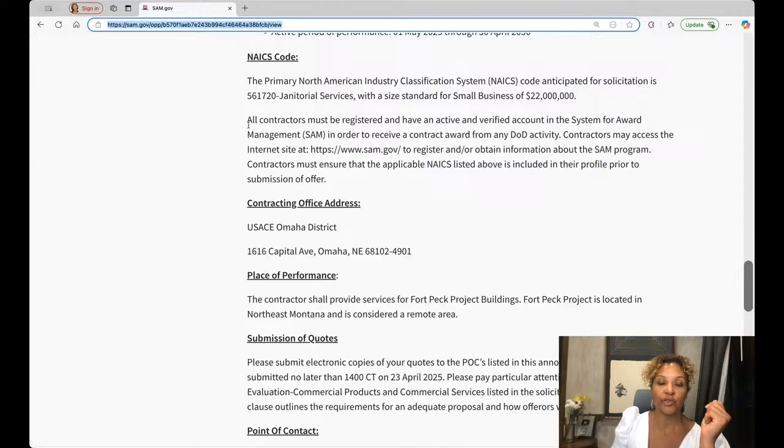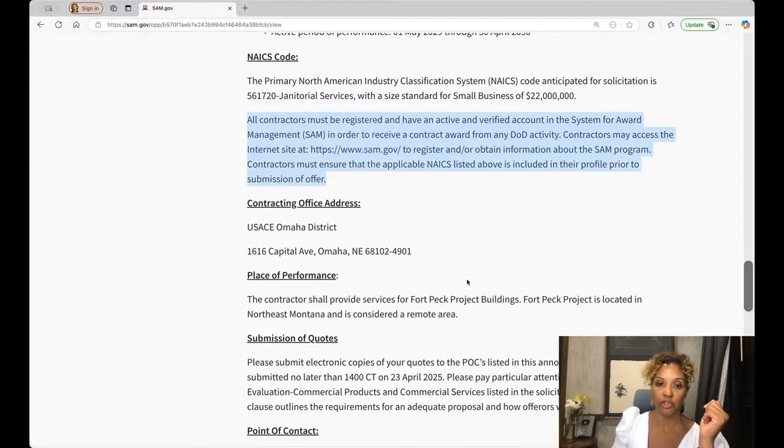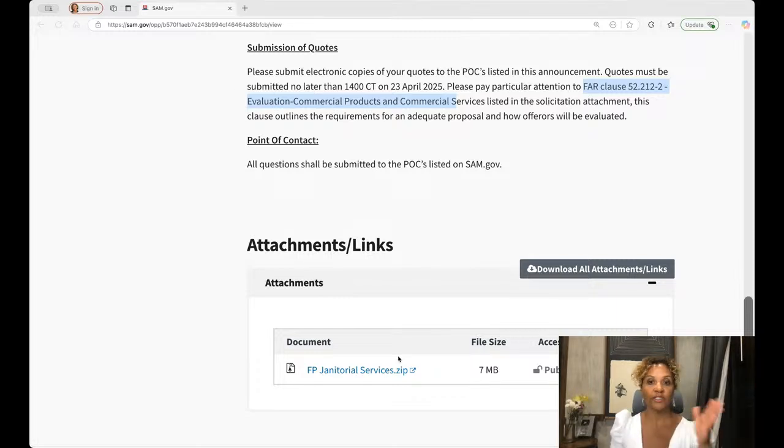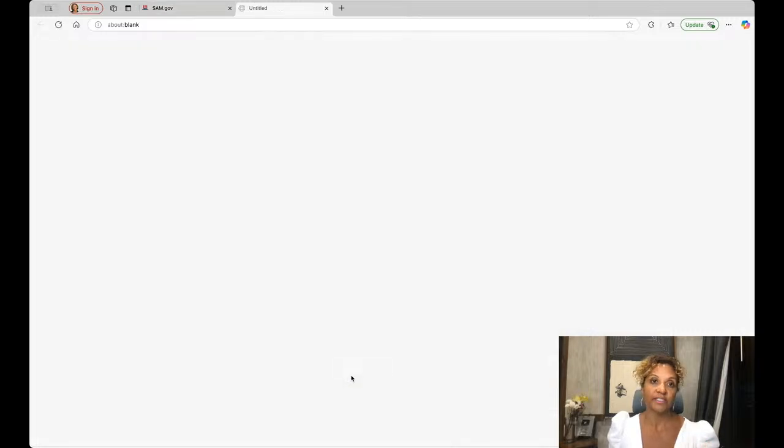They're also telling you that you have to be registered in SAM as a prime contractor. You have to send electronic questions, and make sure you pay attention to the FAR evaluation. The whole objective is for you to figure out what is required for you to win. Some of you may use ChatGPT or other AI. However you decide to do it, you have to understand what it takes to win.